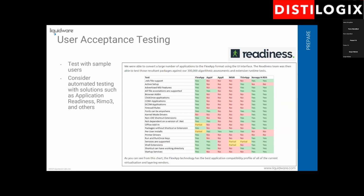Very quickly, also, in order to know which applications you can package and which are not packageable, we have a partnership with App Readiness. Here, that is just an example. You can see which applications you can package with FlexUp, and which you can package with AVD, Apex, MSIX, Synapse, and App RDS. That's helping you, as a partner, to know where to go and what you can propose to your end customer.